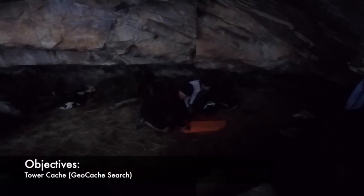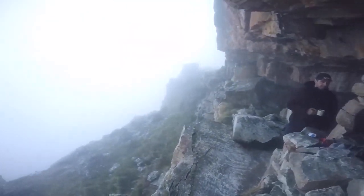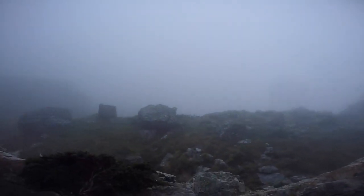Just give us an update. What is the name of the geocache we'll be looking for? TowerKop. TowerKop, 4.5 terrain out of 5. Okay, so that's quite difficult. That is the objective for today. No rock climbing, unfortunately, but we'll explore for next time what the possibilities are.